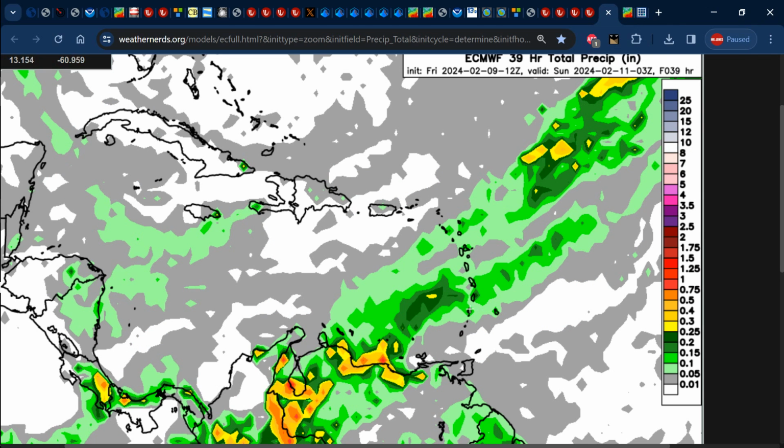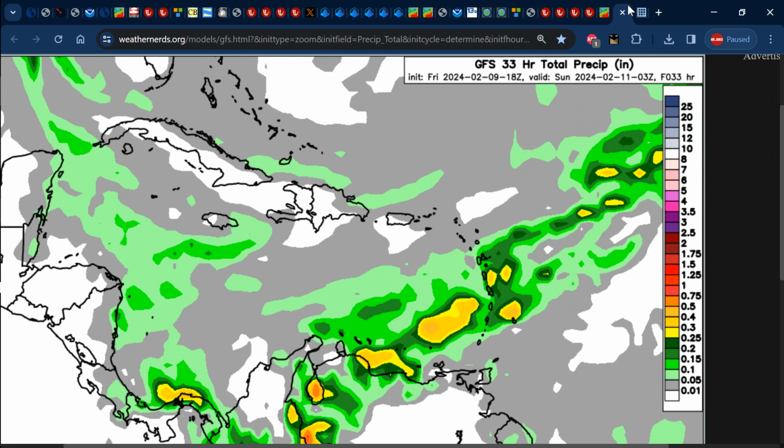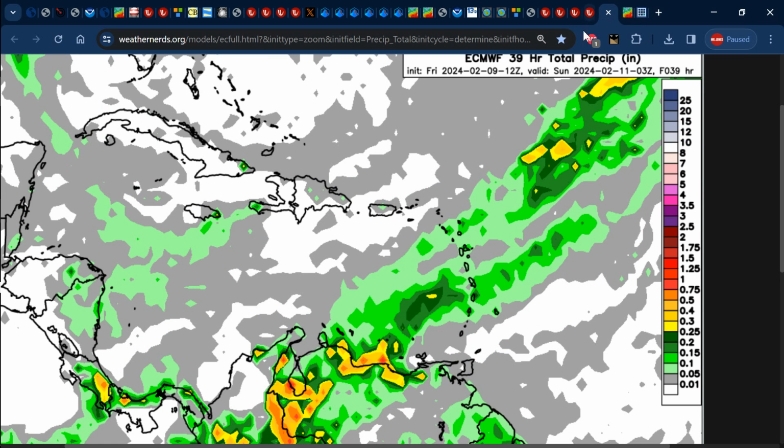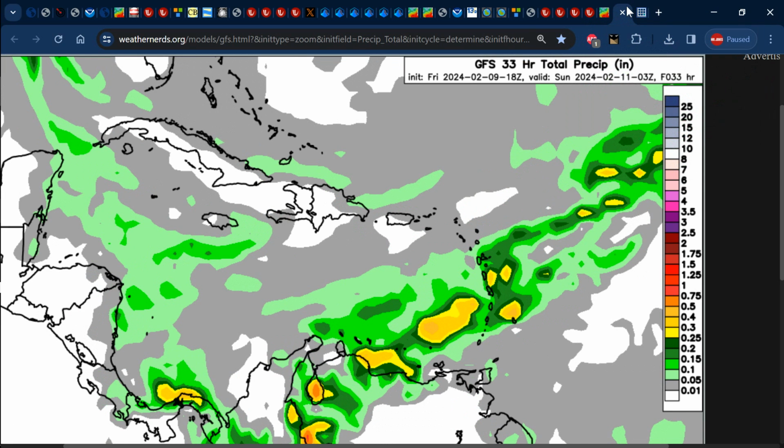So sections of St. Vincent, sections of St. Lucia, Martinique, Dominica, Guadeloupe, maybe incorporating sections of Antigua and Barbuda in the mix. And we know that when both maps from the Euro and the GFS are in consensus like this, the chances of it actually happening are much higher.